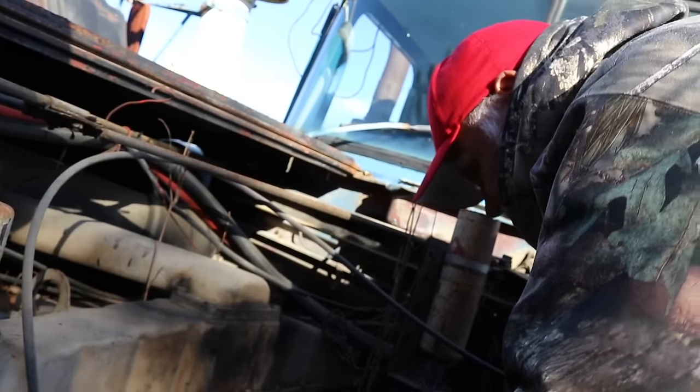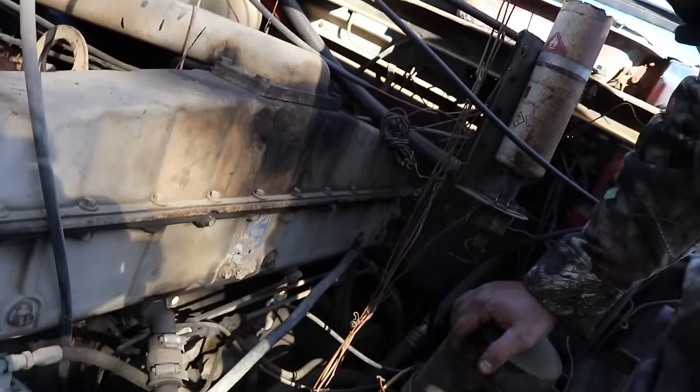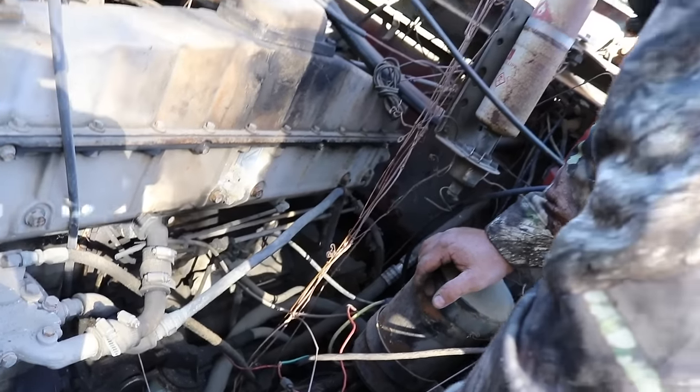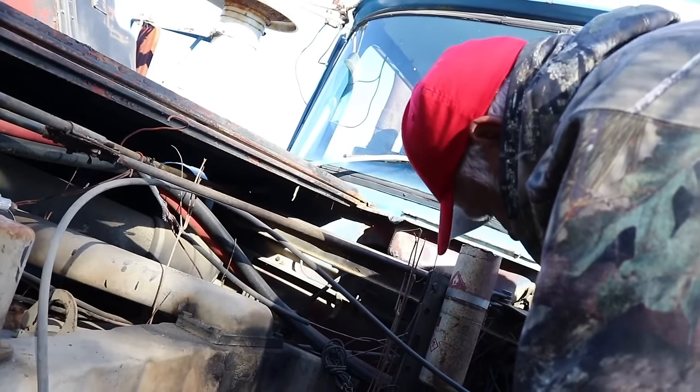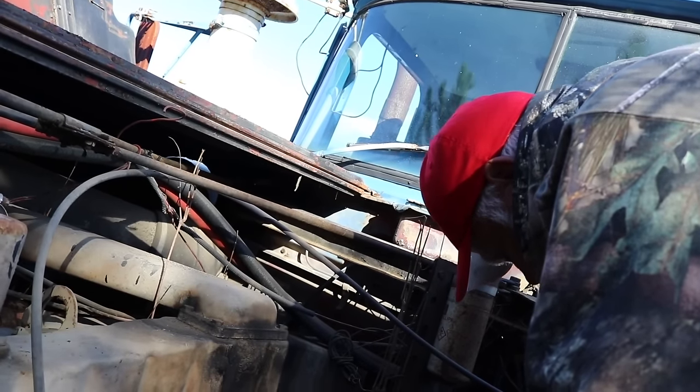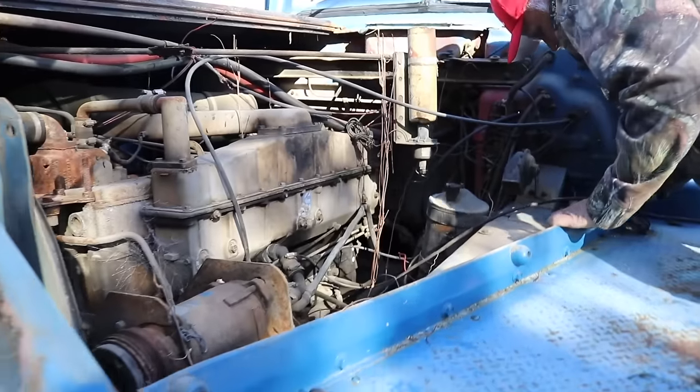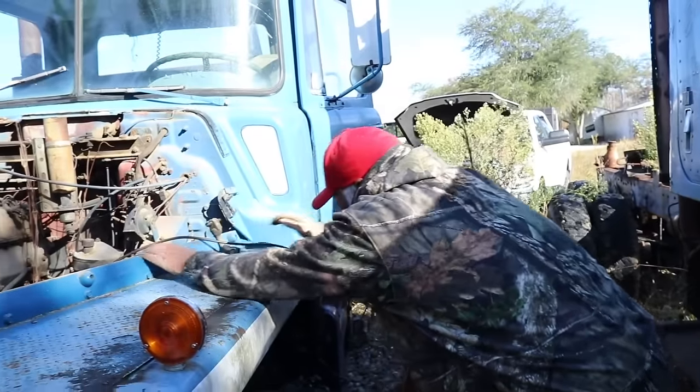I wish we had a fitting that would fit a line where we could just dump it right to the fuel filter. Yeah, gravity feed it. Yeah, I didn't bring my fittings with me. I thought to myself, well, I won't need them today. Wiley knows what he's doing.